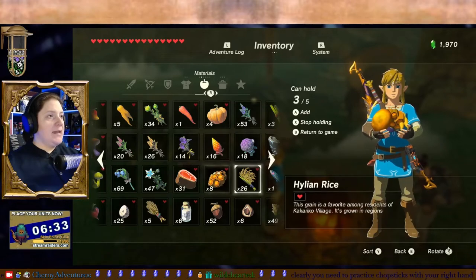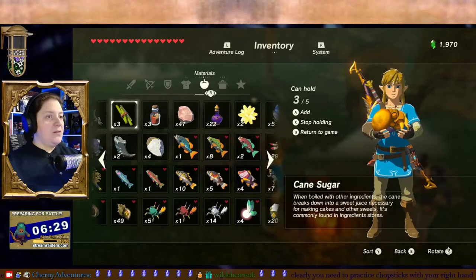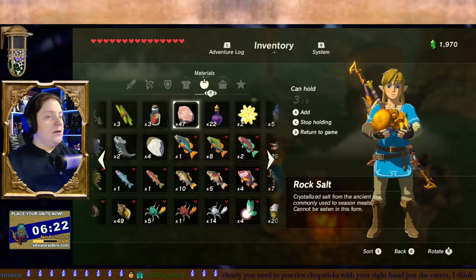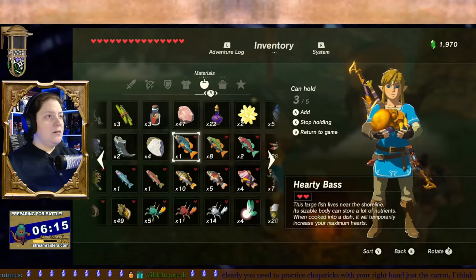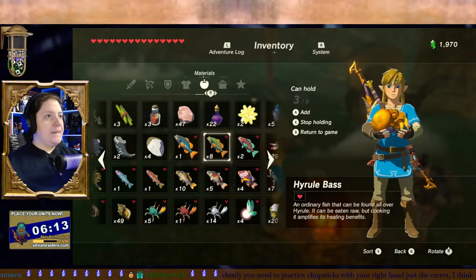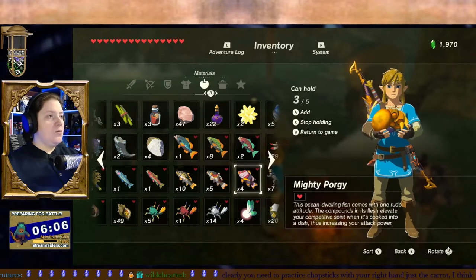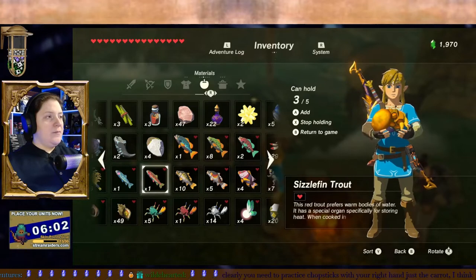I've been so busy hanging on to those so that we can maybe interact with the bear that I keep forgetting that it actually has benefits. Let's see here. I forget what that can mix with. I know it ends up with like glazed meat. What is the stamina fish? So the stamina fish is to restore a lot of stamina at once, not to increase the overall stamina amount.